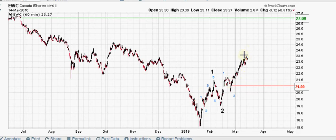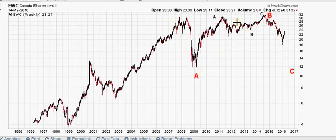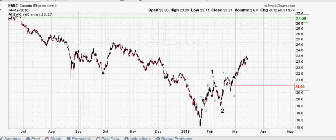So here's what you need to be watching here. EWC needs to stay above 21. If it trades below 21, it's going to look really bearish. It's going to bring back the possibility that the entire decline off the 2007 high is not yet complete. So really bearish stuff if it goes below 21. All bets are off if that happens, so be careful if that does happen.